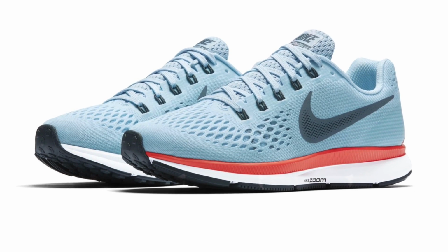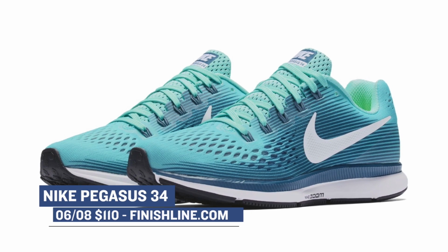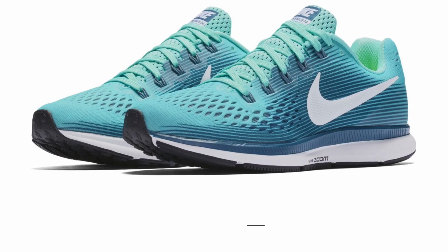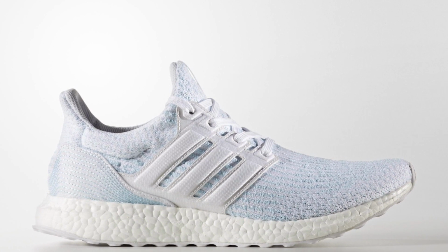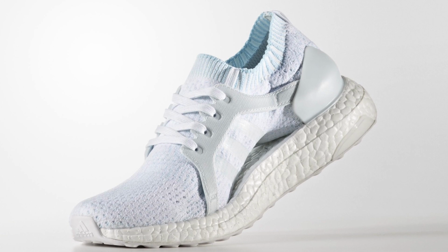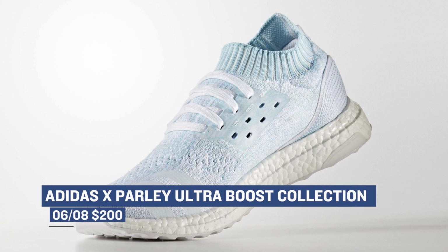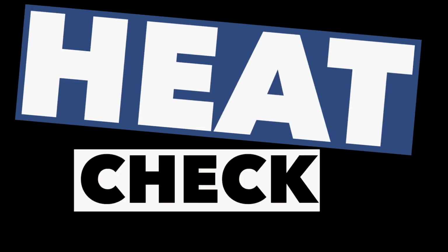On the flip side, the Pegasus 34 is dropping today in a few different colorways. The Pegasus is an updated Nike classic that runners still use to this day to get miles, and those are $110. On the three-stripe side of the fence, they are putting out some of their best product yet. Case in point, the Ultra Boost collaboration with PARLEY. The second installment of the collab released today and features the Ultra Boost, the Ultra Boost X, and the Ultra Boost Uncaged. Each shoe is partly made with plastic waste from the ocean, and each of those will cost you $200 if you can get your hands on a pair.